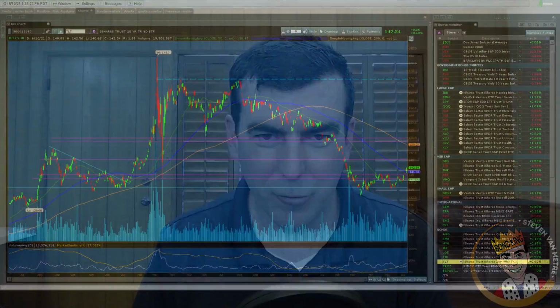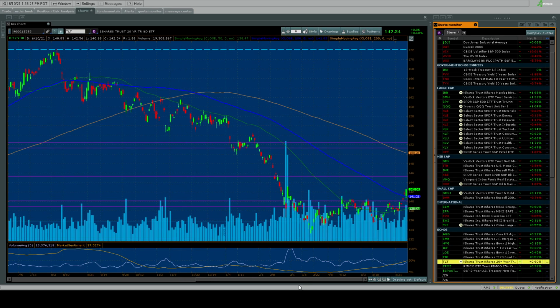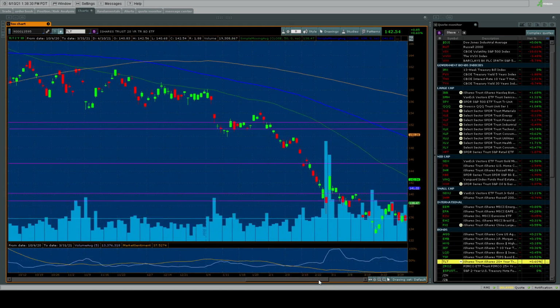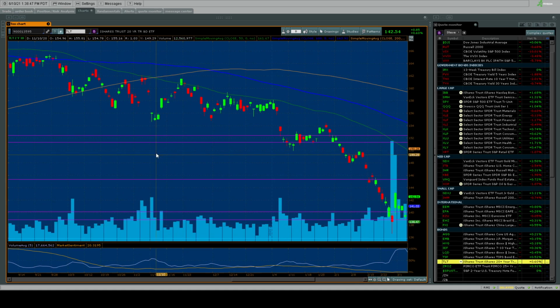So let's take a look at what it would have done with TLT, which of course is interesting. So let's zoom in a little bit. It first popped a sell signal on 8/13 of 20. So let's see, 8/13 right here, it hit a sell signal. Pretty good. Now, along this journey, every once in a while, it would pop a one-day buy signal. It's like somewhere in here, I think here. There are 3 or 4 just one-day buy signals, and then they went right back to sell.